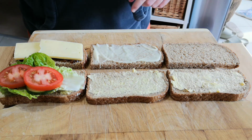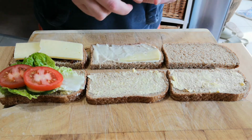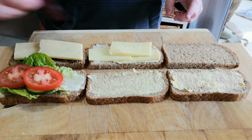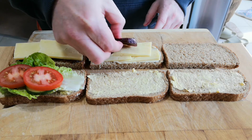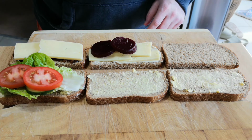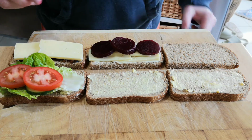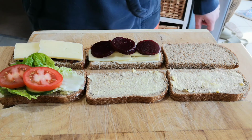So, we add our cheese. There we go. Again, sliced mature cheddar. And I have some slices of a pickled beetroot here. Now this is the stuff you get in the packets at the supermarket, in the chilled aisle, not the stuff you'll find in a jar. That's just too vinegary, too wet. Doesn't hold up very well in this situation. So there we are, cheese, beetroot, and salad cream.